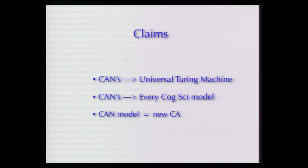And each consciousness model, each conscious agent network model, is itself a new conscious agent. So each one is like an object-oriented programming language, which is really quite nice. It's a new architecture for thinking about unconscious and conscious processes. Really quite striking. And it's a framework then for all cognitive science models.